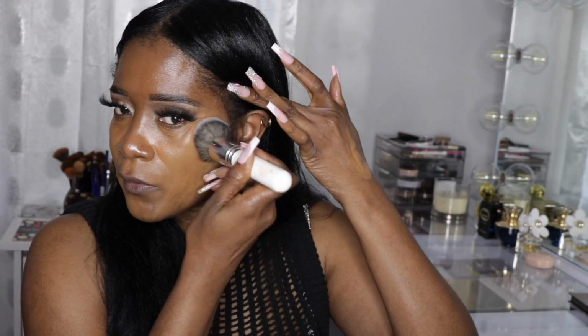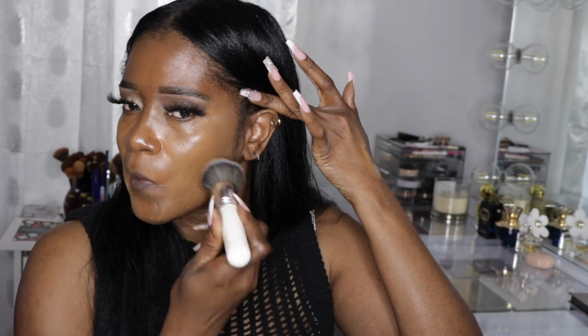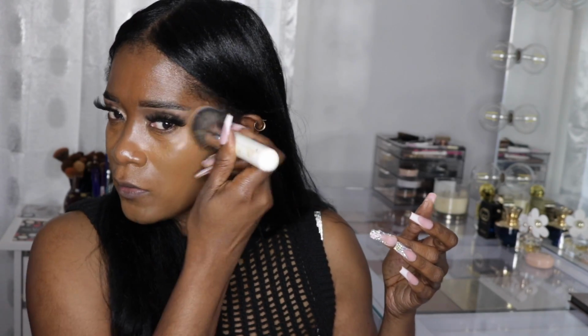So I'm going to go in with a brush because I brought my brush out and I forgot to use it. So this is the Jaclyn Hill times Morphe. I like this because it's very compact. And I'll see which side I like better. It blended out a little better with the sponge. I feel like I'm doing more work on this side with the brush. It has a sweet smell, but it's not overwhelming.